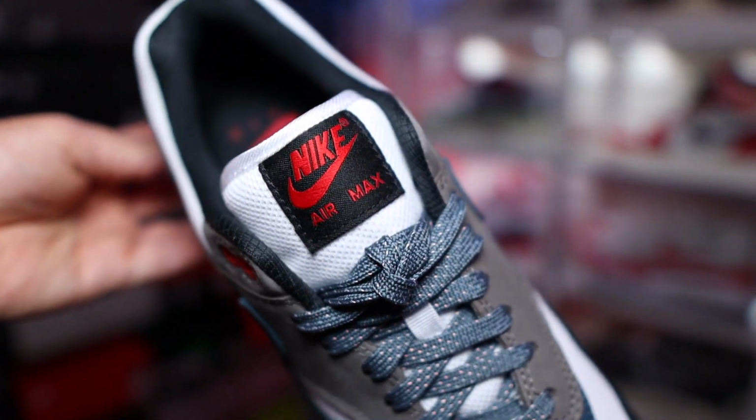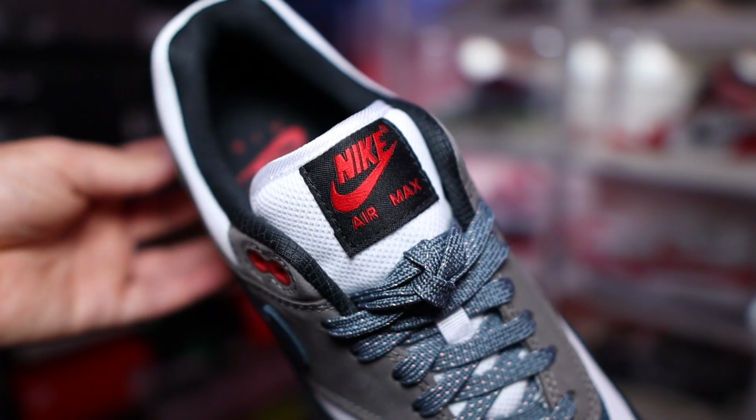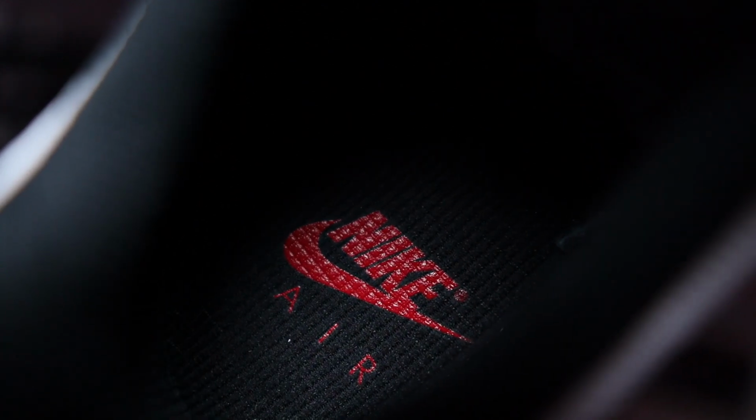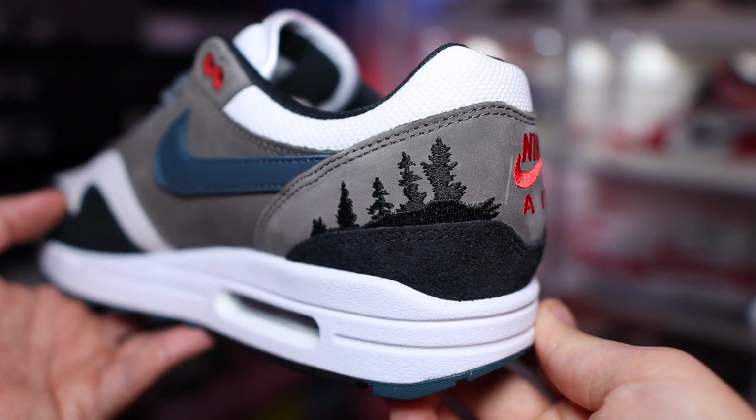But one thing I do like on this shoe is that hit of red. It just adds that extra pop, you know. But the tongue tab does have hits of that black as well. Now the sock liner again is in black, just like the insole here, with hits of that red Nike Air brand in there too.